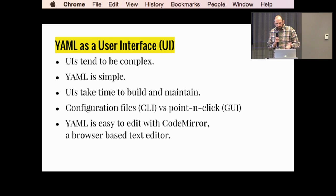And something about YAML, using YAML as a UI, it kind of brings up this whole concept of configuration files versus GUIs. It's kind of like the Unix versus Windows thing, where if you know what you're doing, configuration files are really easy. You can get things done fast and efficiently. And you can even archive it, back it up and share it. With a GUI, it can slow you down.